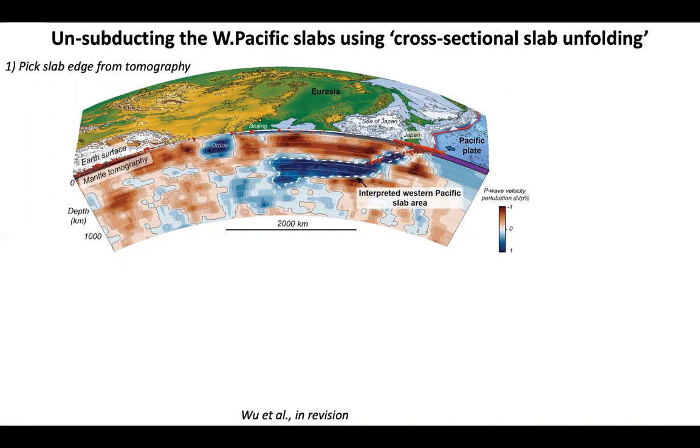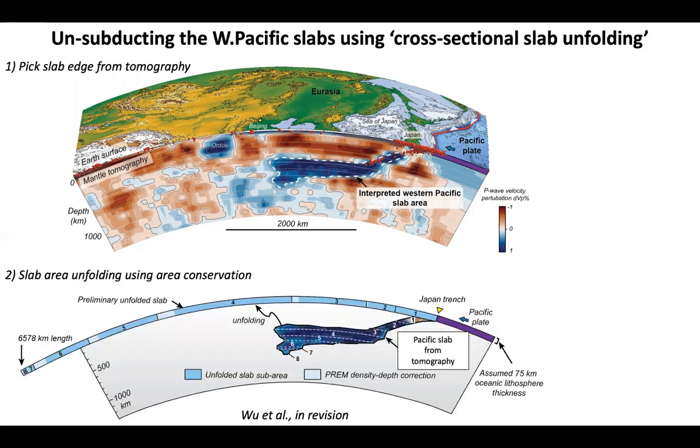We then unfold the slab to the Earth's surface using area conservation. In this step, we assume an initial oceanic lithosphere thickness. The slab areas are unfolded by depth to allow us to apply a depth-dependent density correction following the PREM Earth model. Here we can see that area 1 is unfolded back to an initial assumed oceanic lithosphere thickness, followed by area 2, area 3, area 4, and so on and so forth.